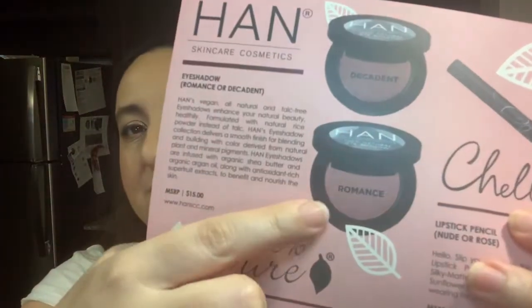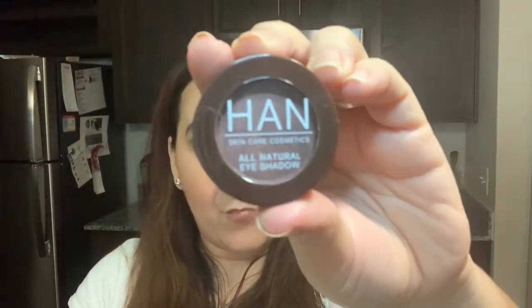Romance seems to be a little bit less purple, but let's swatch it and check it out. So that's a pretty color. I'm sure you can build on that to make it darker or just leave it light there, but I will definitely get use out of that one. So let me give you some more information on this one.